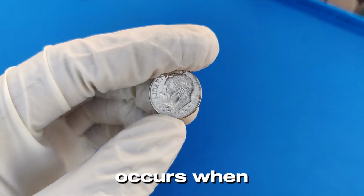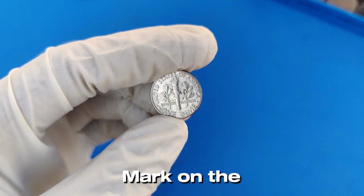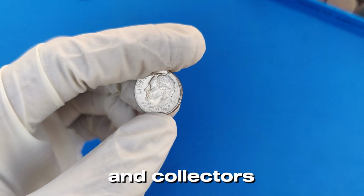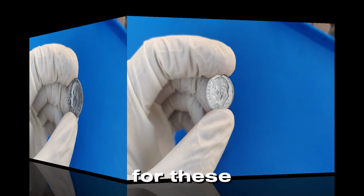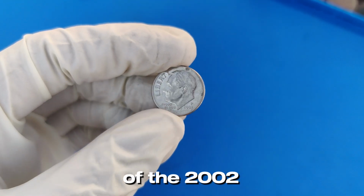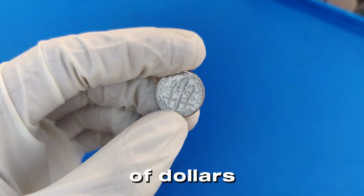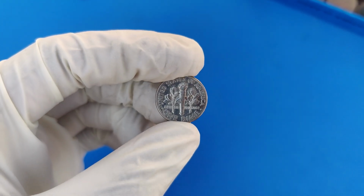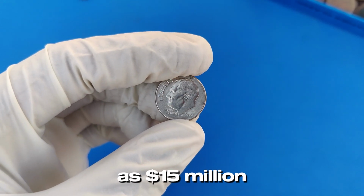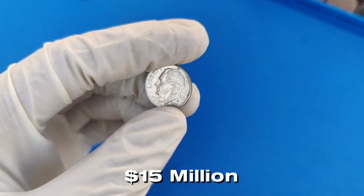A die break occurs when the die used to strike the coin cracks or breaks, leaving a distinctive mark on the coin's surface. This kind of error makes the coin unique, and collectors are willing to pay top dollar for these types of rare finds. In fact, certain die break varieties of the 2002 P dime have been known to sell for tens of thousands of dollars. And the real jaw-dropper, there have been reports of 2002 P dimes that have sold for as much as $15 million. Yes, you heard that right, $15 million.